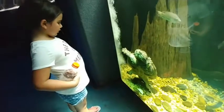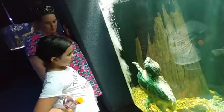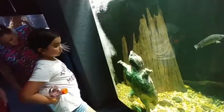A big turtle, huh? What do you think of that turtle, Isabella? You think it's a snapping? He could bite her hand off. He looks like he has blue eyes, huh? The snapping turtle is a hunting turtle. No, it's a shield on his eyes. Oh, it's a shield on. It's just cloudy. Yes. Like, I think they have two lenses. Very big.